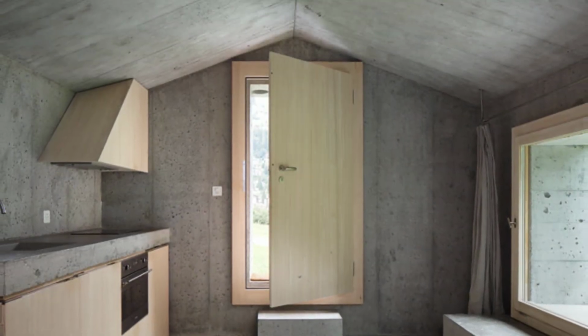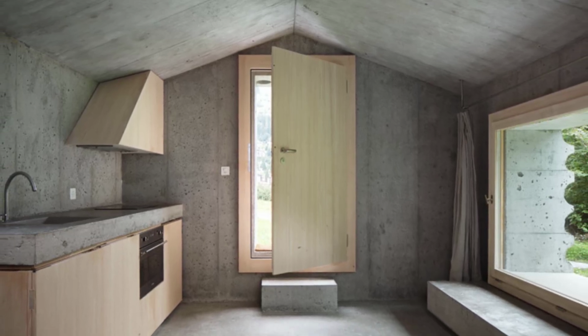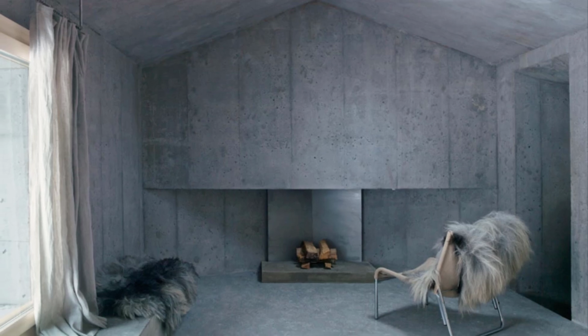Entering the interior, simplicity is its main strength. The dining room overlooks the open forest, creating perfect harmony between the inside and outside. The compact kitchen and the fireplace that blends into the back wall bring warmth in a minimalist wrap.